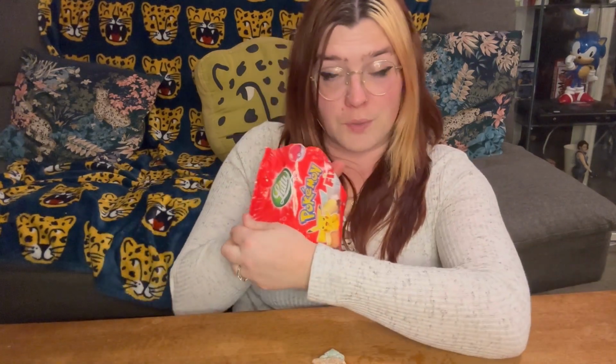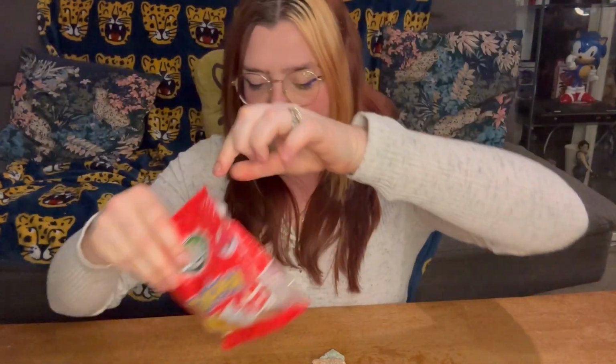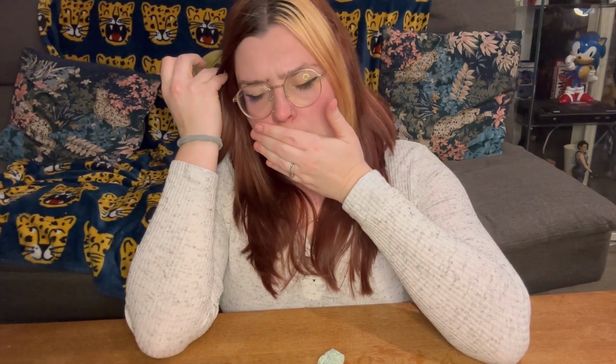So these are the fizzy ones. They're supposed to be fizzy. That's why it also even shows like the bubbles of like the fizziness on the packet. It may be the same company, so... Right, straight off the bat, they have so much more flavour.